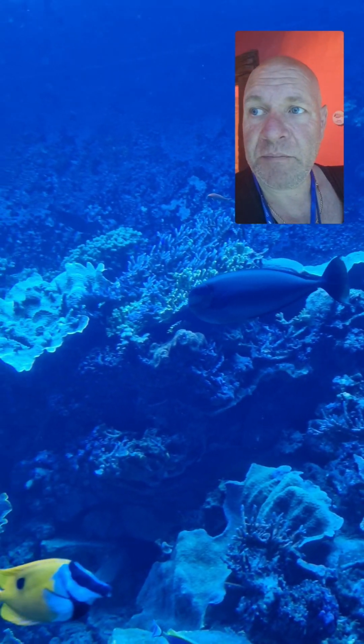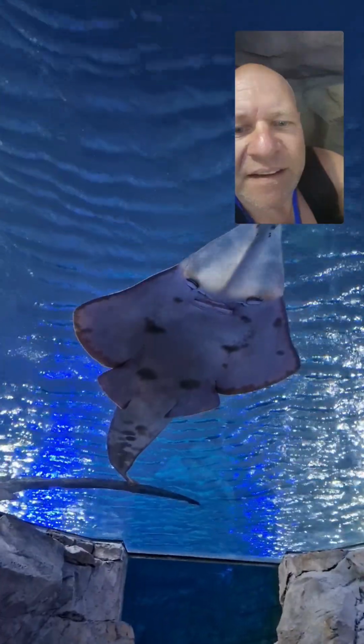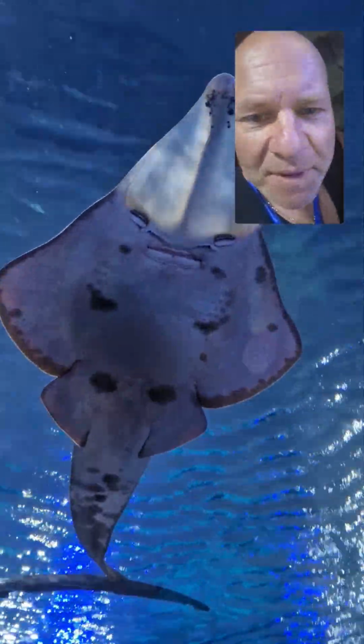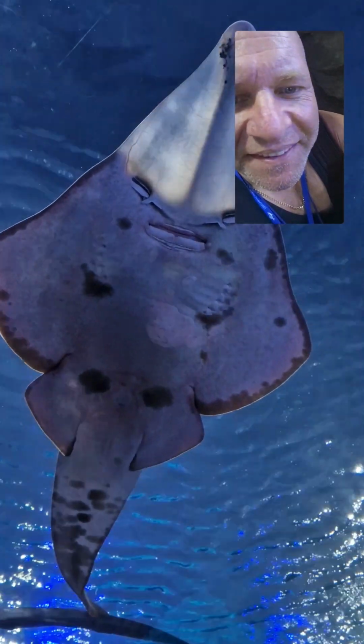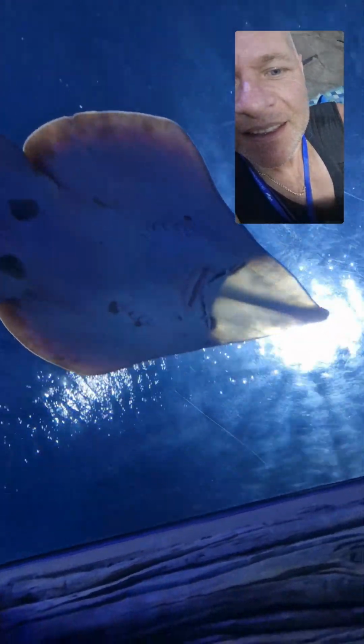I think last week we were swimming with these. Now we're looking at them through glass. See what else we can see on the way. Well, we certainly never got to see them like this. Look, happy, smiley faces, don't they? Eyes and mouth. Bless them. Another one there as well. That's so cool.